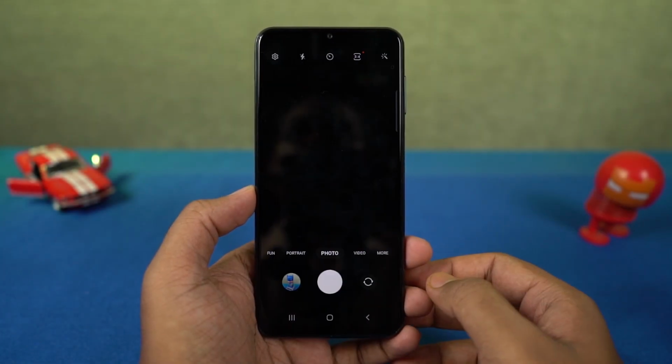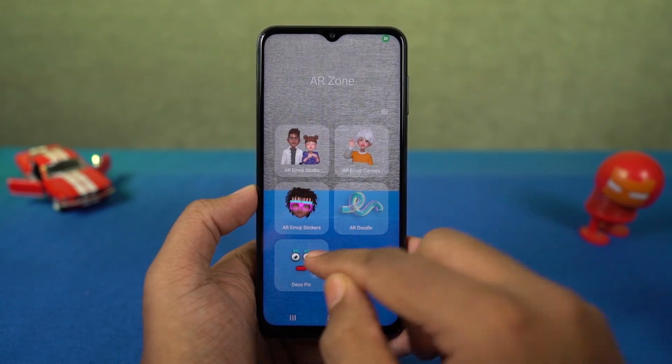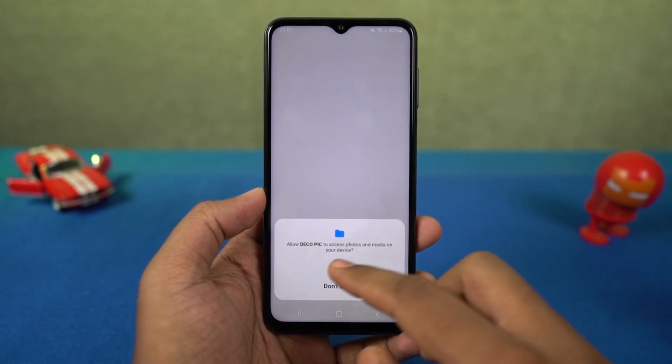Next we have AR stickers. Using this feature, you can put different kinds of stickers on your face in real time and then take pictures with it. It's a pretty cool feature, and the amount of stickers you have depends on the phone you're using.